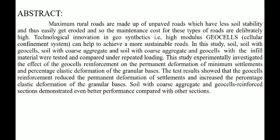In this study, soil with geocells, soil with coarse aggregate, and soil with coarse aggregate and geocells with infilled materials were tested and compared under repeating loadings. This study experimentally investigated the effect of geocell reinforcement on the permanent deformation, minimum settlements, and percentage elastic deformations of granular bases. The test results show that the geocell reinforcement reduced the permanent deformations of settlements and increased the percentage elastic deformations of granular bases.